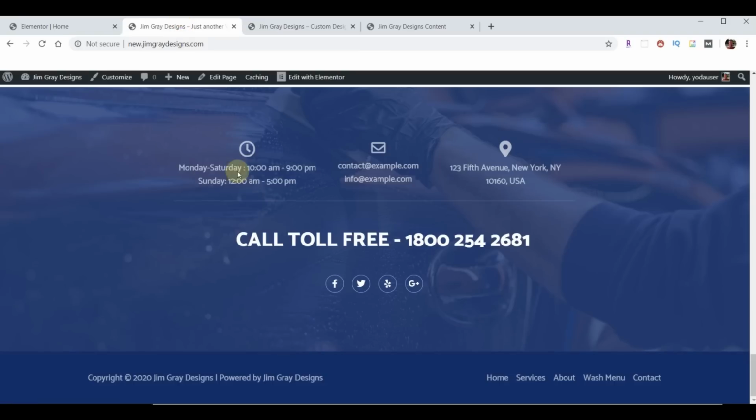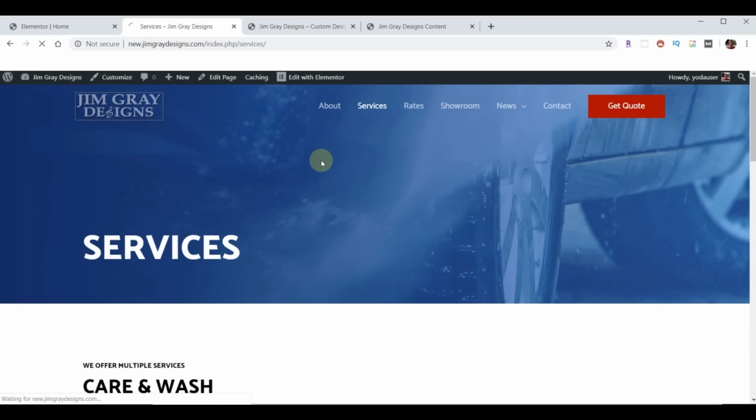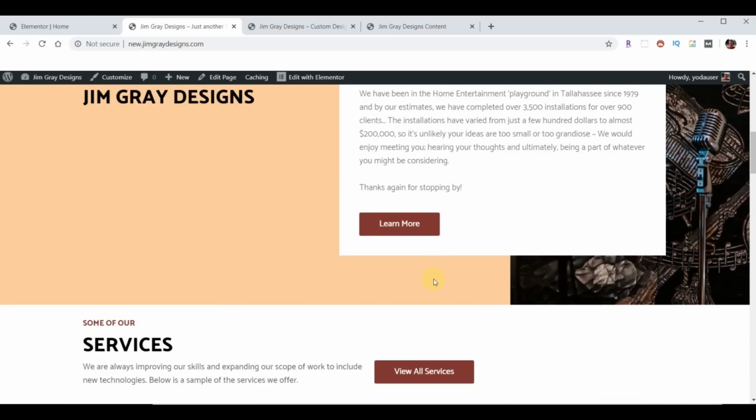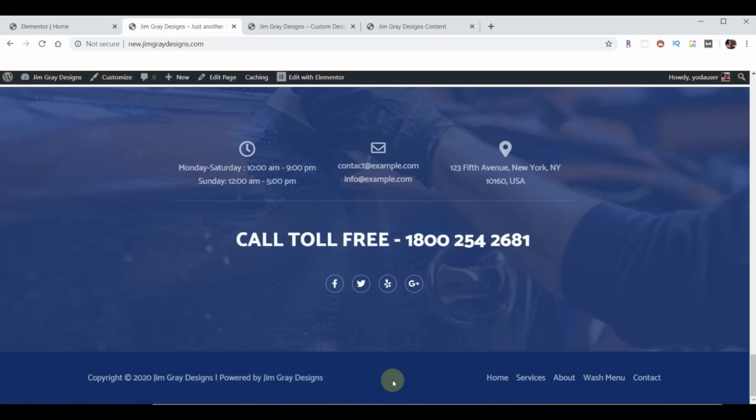But here's the problem. 2 things. First of all, we go back to our site. Here's a footer, and here's this bar that we had turned off. But if we go to our services page and you scroll to the bottom, not only is that footer not there, but the menu bar at the bottom's not there. However, on our home page, both of them are there.